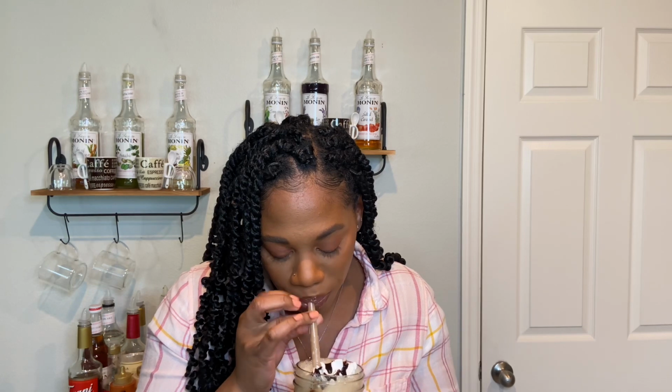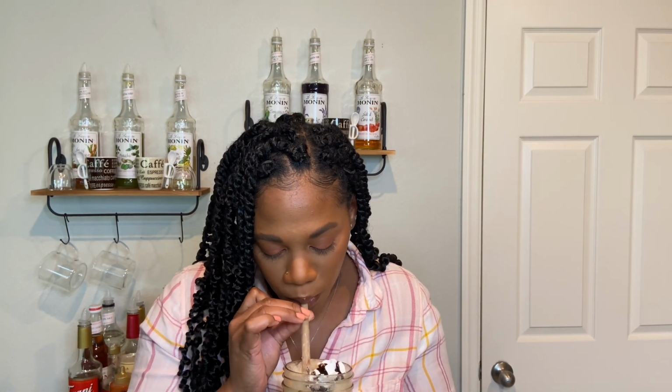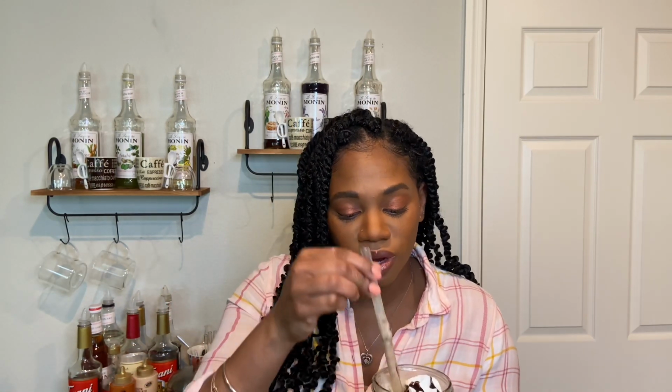That is so worth another sleeve of the coconut pod. So let me take a quick sip. Oh yeah. Yeah, that's good. The only thing that would have been better is if I would have cooled the coffee, because it would have been colder, obviously, and the ice would not be melting as quickly. But beyond that, this is so worth it.